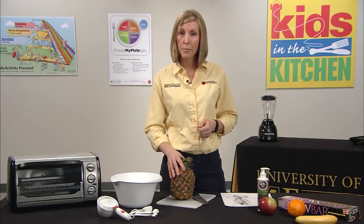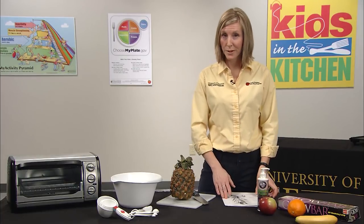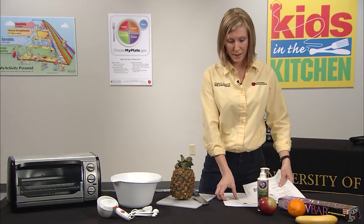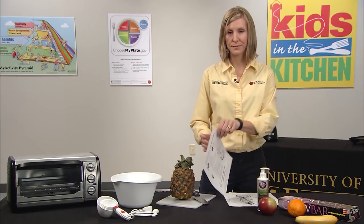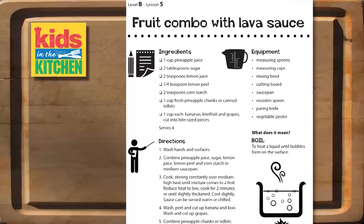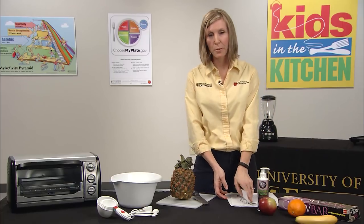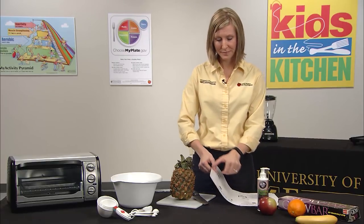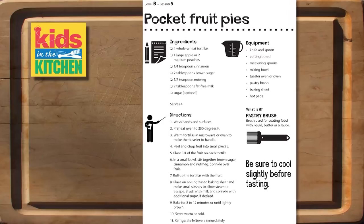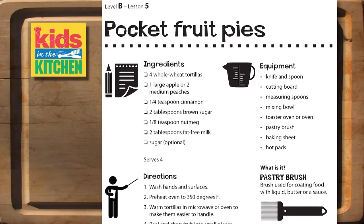You can then at that point cut it up and offer kids samples, or you can save it and use it with the fruit combo with lava sauce, because this actually calls for fresh pineapple and pineapple juice. Now the recipe that we're going to focus on today is actually the pocket fruit pies. Now while you could use some of that fresh pineapple, I would suggest just offering that for taste if this is the recipe that you're planning to use.